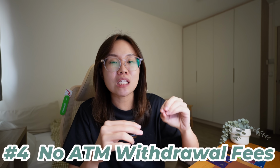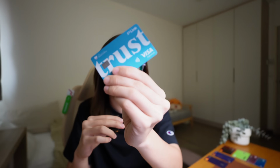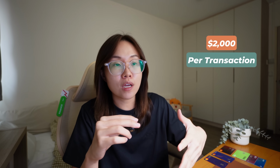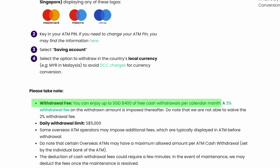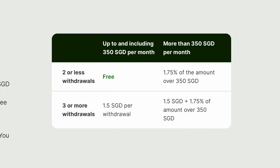Reason number 4 is that there are no ATM withdrawal fees. You can use the Trust Link card to withdraw overseas just as long as the ATM accepts Visa with the plus logo, and per transaction the limit is $2,000. If you are withdrawing any amounts above, just repeat the whole transaction all over again. When you compare it with other cards over here, YouTrip's withdrawal limit for free is $400. Any amounts above that, you'll be charged a fee. For Wise and Revolut is $350 a month. Above that amount, you'll be charged a fee again. So that's reason number 4.